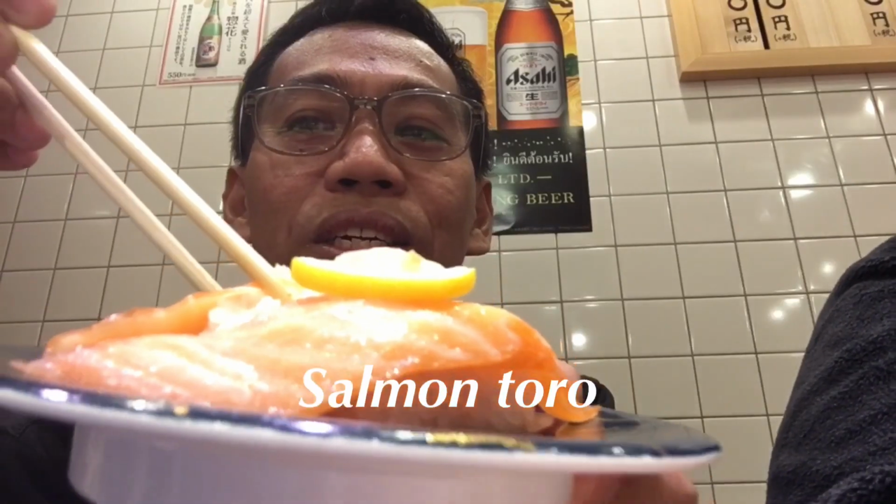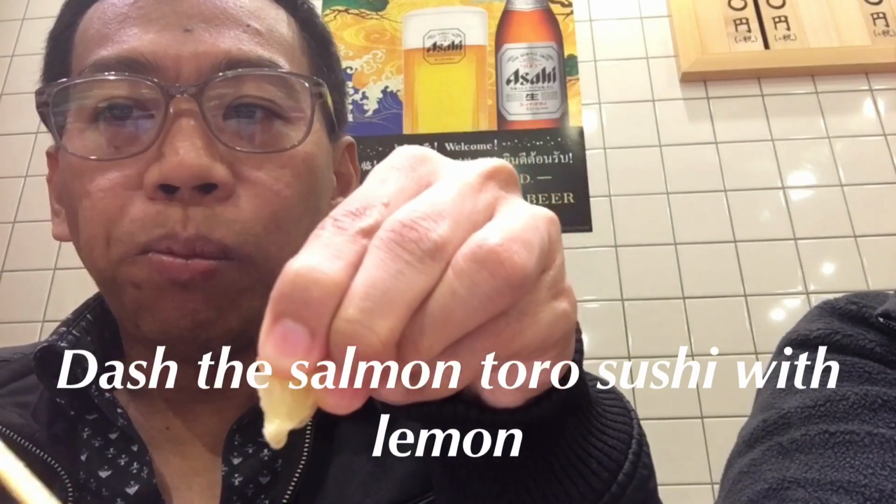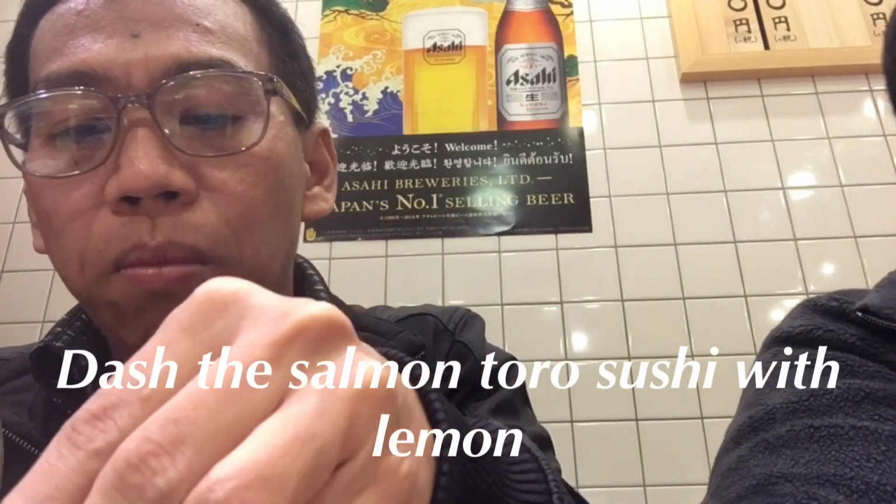I'll try the salmon toro. Okay. So I'm ready to eat the salmon toro. How is it with lemon? Favorite pala.